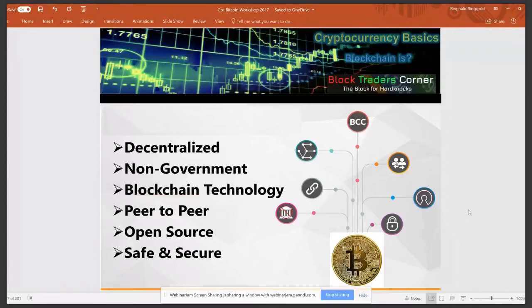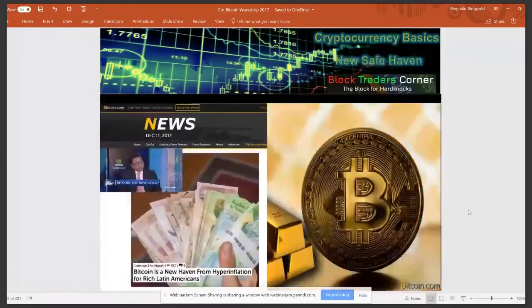So it's non-government. It will say blockchain technology. Yes. All right. Or some kind of smart contract. All right. ERC20 smart contract. Peer-to-peer. That means it's not bank-to-peer or broker-to-peer. It's peer-to-peer. Open source. So it's a public ledger. You can actually see everything as it's there on the public ledger. And it's also safe and secure.